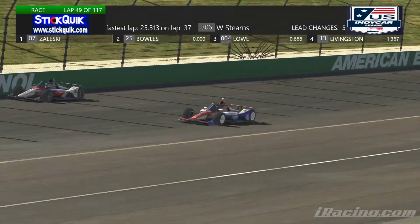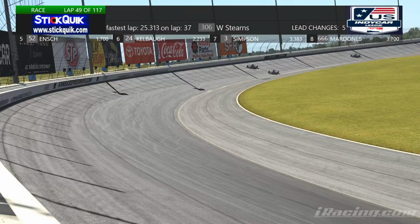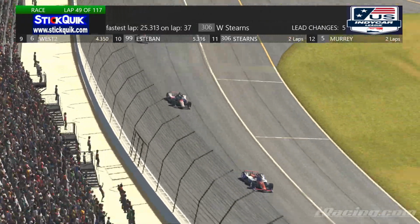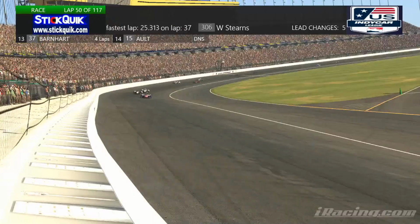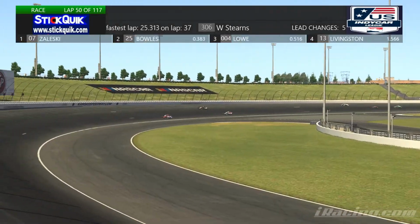You see Bowles repeatedly going to the bottom here, and David repeatedly to the top lane, trying to make it work. It's so hard on fresh tires in the downforce of these Indy cars to really get that outside lane to somewhat roll and make it successful.